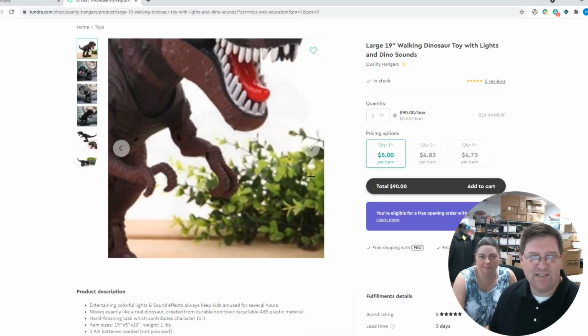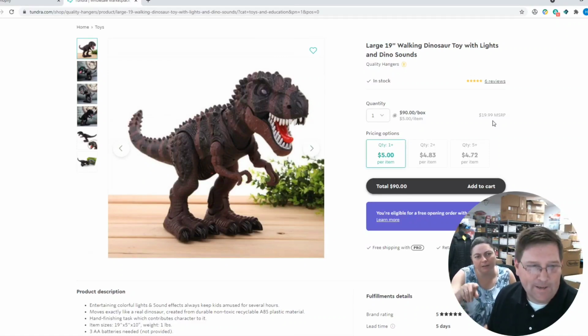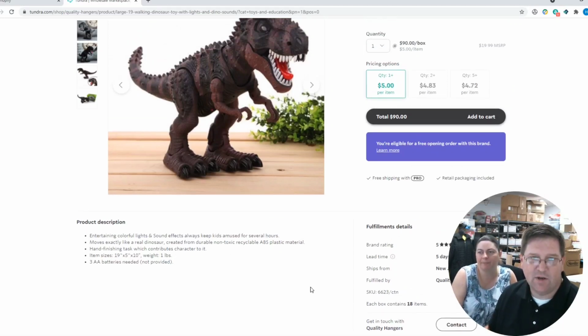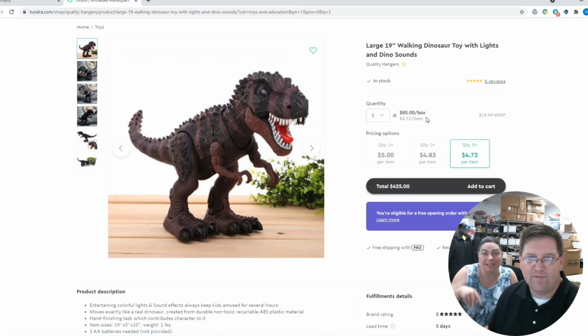So you have to look through that and think through that. They're saying that you could buy this guy for $5 and you can sell him for $20, which you probably could if you think about it. And then if you go down in the product description, sometimes it'll say how many are in each box, or you could just do the math to figure it out. Each box contains 18 items. And of course, if I click on this, see, it adjusted the price. Let's say I want 5 or more. Boom. Look, $85. At 5 or more boxes, $425.